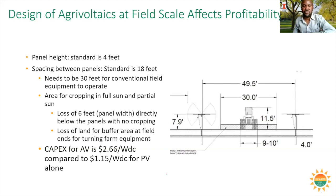And so what we're trying to do is to tease out the configuration. What is the best configuration that would allow farm equipment to go through, that would allow mechanical harvesting of the crop, but which still makes sense because now you're losing land, and so you're losing energy generation. So this is going to affect project economics. And today I will share examples of the impact of this on profitability.